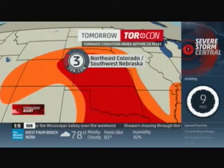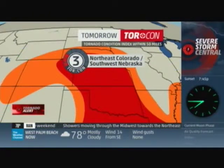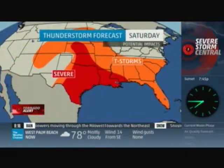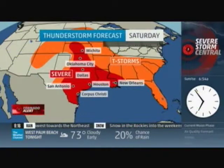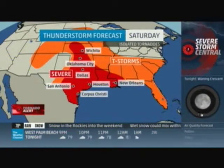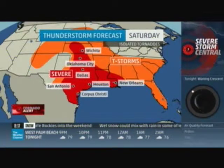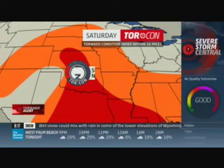We've got 3s there for you in parts of Oklahoma, spreading towards northeast Colorado and southwest Nebraska. So 30% chance of a tornado within a 50-mile radius there. Yeah, and some major cities included in this severe outlook. We're looking at Dallas, Houston, San Antonio, Oklahoma City. So huge populated areas all in line for potentially tornadoes and very strong storms.